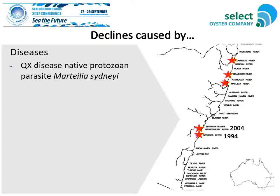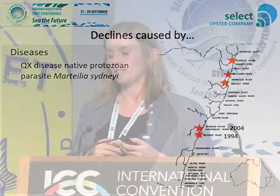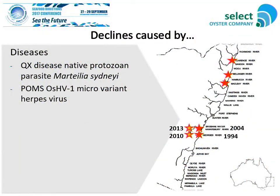However, these two estuaries close to Sydney are the ones that experience it every year without fail, and the hits are pretty hard. POMS herpes virus was found in 2010 in the Georges River and 2013 in the Hawkesbury, and these were catastrophic losses. The POMS virus affects the Pacific oyster, and the QX virus affects the Sydney rock oyster only. I should have said that.